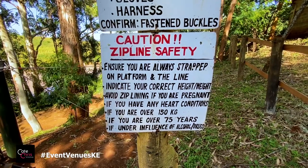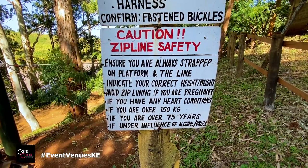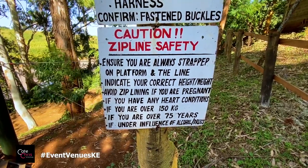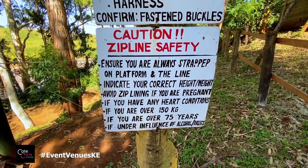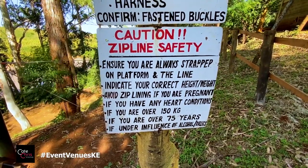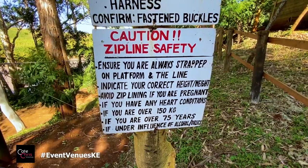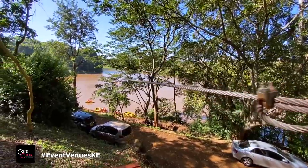On zip lining safety, number one, ensure you are always strapped on the platform and the line. Indicate your correct height and weight. Avoid zip lining if you are pregnant or have any heart conditions. If you are over 150 kgs, you are not allowed to zip line. If you are over 75 years, zero zip lining for you. If you are under the influence of alcohol or drugs, zero zip lining for you.